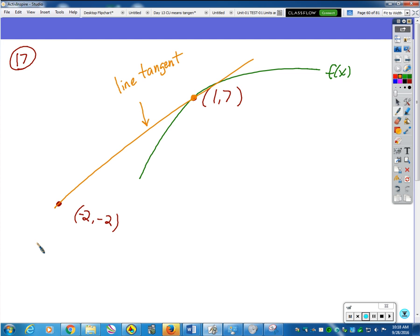So it's the line tangent that passes through this other point. Perfect. And then the question asks us to find what, Chuck? It's just asking us to find what f prime of 1 is. F prime of 1 is equal to something. That's what we're trying to determine.